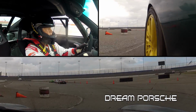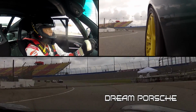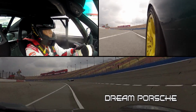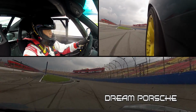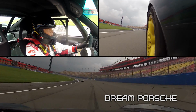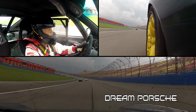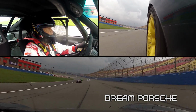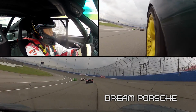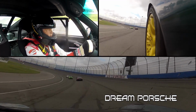I'm going to back off and just let you watch for a minute now. I always have trouble in this section of the course. For some reason, I lose a little ground, and I have to make it up with my power as I get on the high banked oval at turn 2, or turn 1, and then turn 2. I'm able to make it up, but because of the weight advantage of my competition, they can outbrake me, and it becomes a pretty even contest.